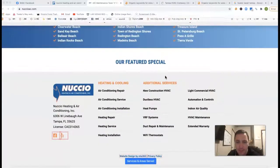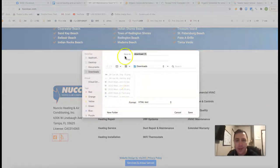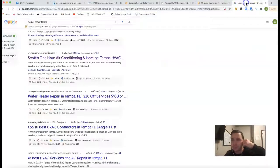So really being about 1,500 to 2,000 words will make a huge difference. Also, these little images here, what they're saved as, it all matters. You got download one, you can actually switch that out, put in keywords back there, that'll make a huge difference. That's your first tip there.